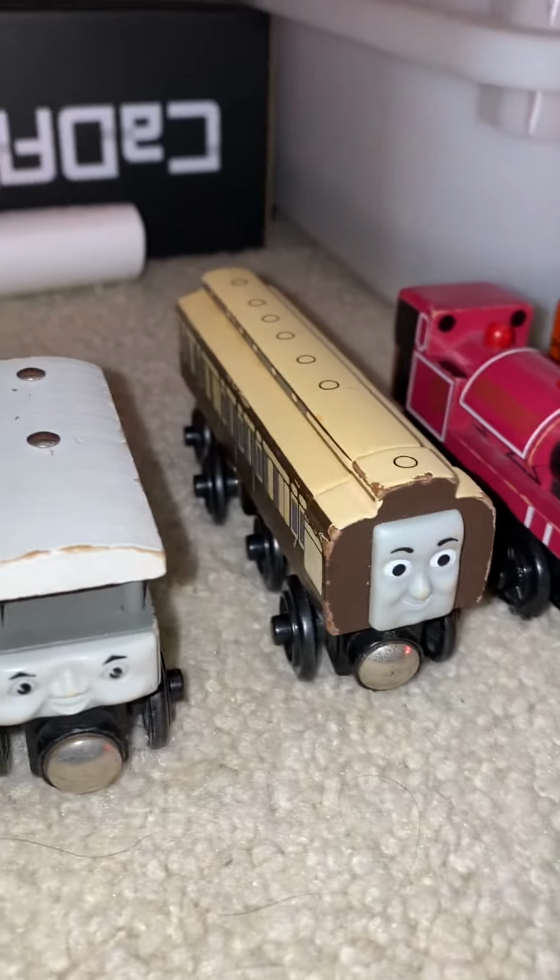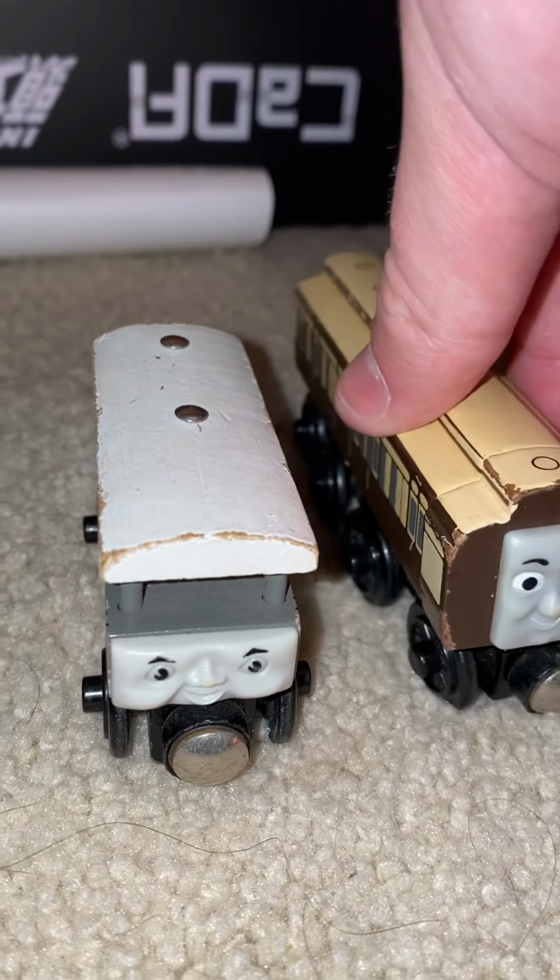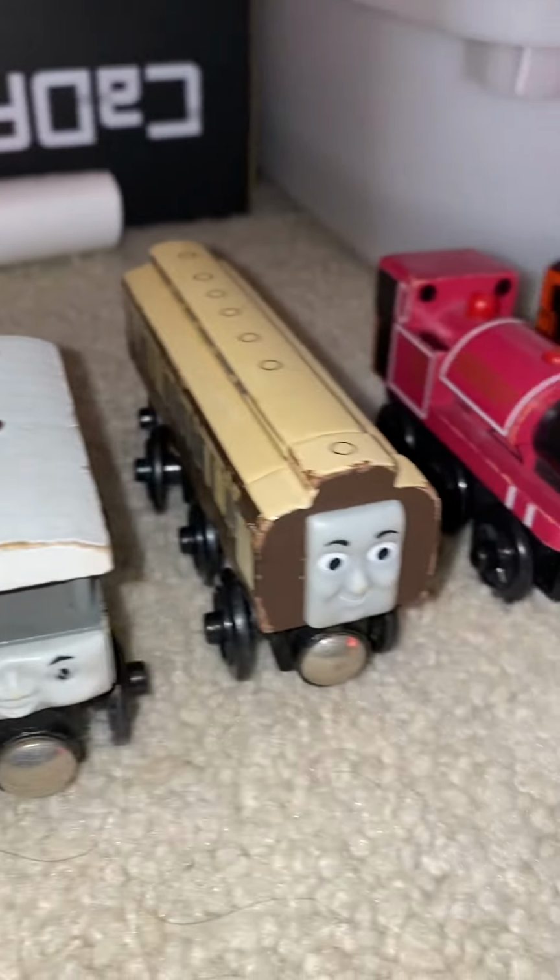We have Isabel, which I know this is Old Slow Coach, but until I can make customs of them, this is as good as we're going to get. So, Isabel.